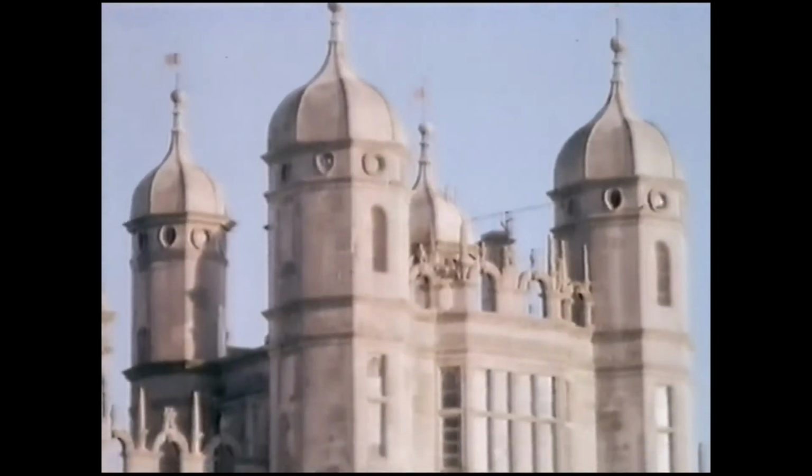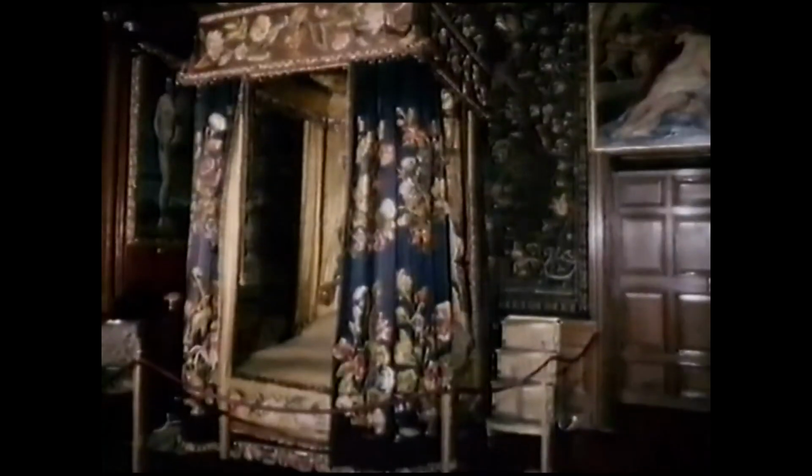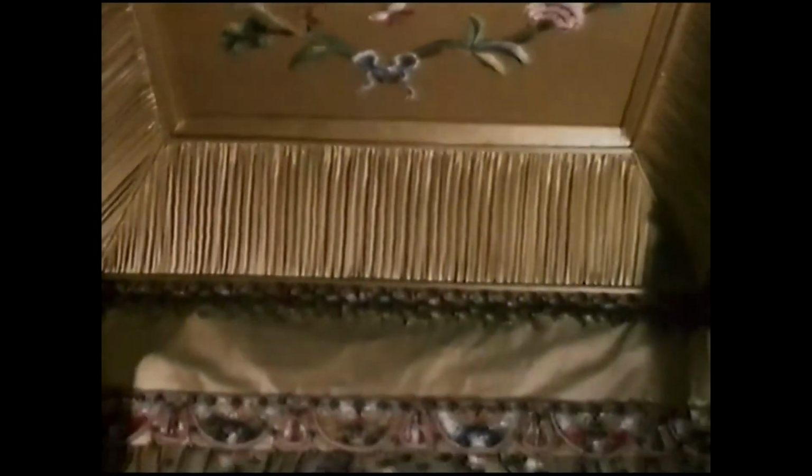There are more than 240 rooms, 8 beautiful staterooms, each containing a wealth of oil paintings, tapestries, and some exquisite pieces of antique furniture. This enchanting Queen Anne state bed stands in the black and yellow bedchamber. The bed and draperies are covered with embroidery, the product of many hours of patient effort.